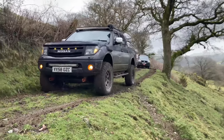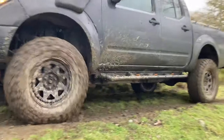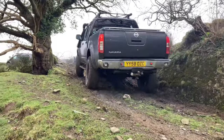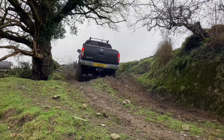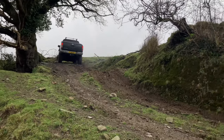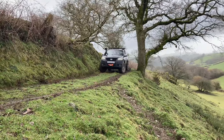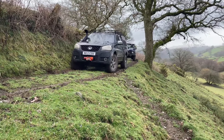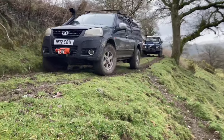We've got some smart looking Navaras here, and especially this one here. And we've got the L200, a couple more Navaras, and we've got the VW T3 Synchro running a Subaru Impreza engine, which is pretty good. And then we've got the Steed, and then we've got Bomber in the Defender, and he's bringing up the rear. And yeah, let's see how we get on.